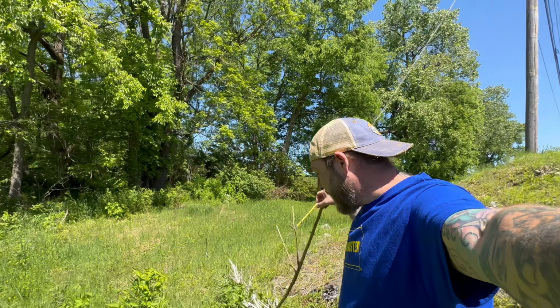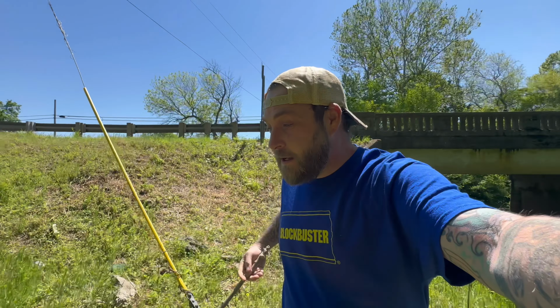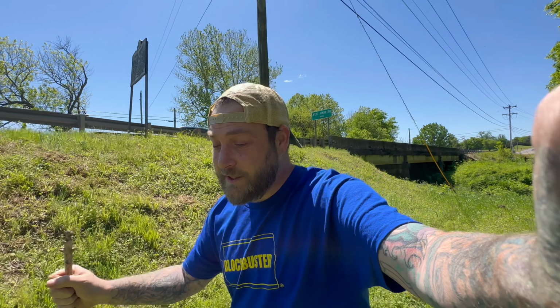As I'm looking at it, the grass is kind of high here, and I do have on some hiking boots, and I got a snake stick. Now the sun is out, so you really have to worry about that here in Tennessee, because these water moccasins here, man, they're just dumb, and they'll come right at you. You got to watch out for them, and the copperheads too.